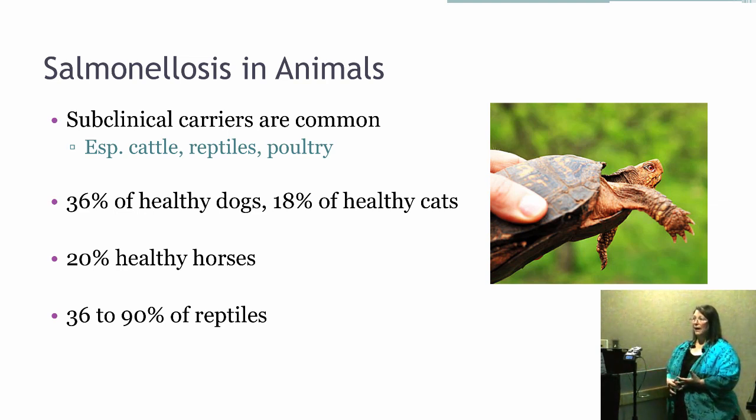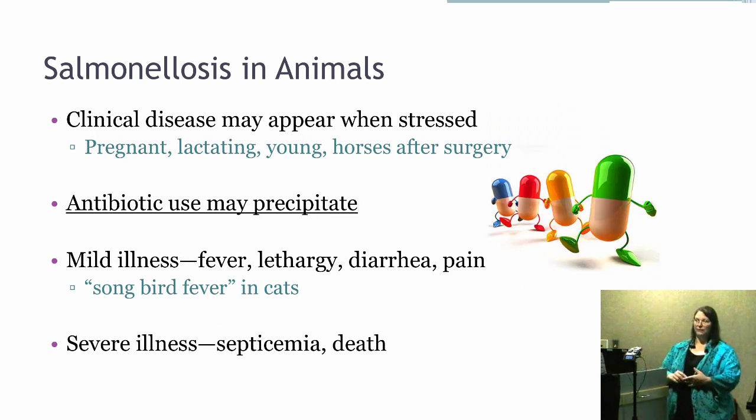Now, you probably don't have a lot of cattle in your shelters, but there's probably an increasing number of you who are rehoming reptiles and are managing backyard chickens that are being neglected or abandoned, or cockfighting cases, and then rehoming some of those. So we see carriage rates of 36 to 90% in reptiles. There's no such thing as a salmonella-free turtle, even though you see them advertised.